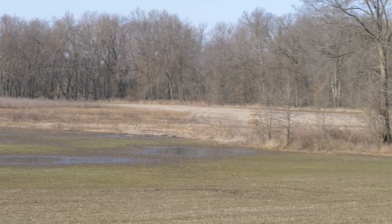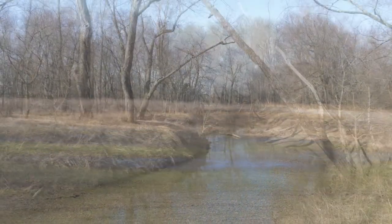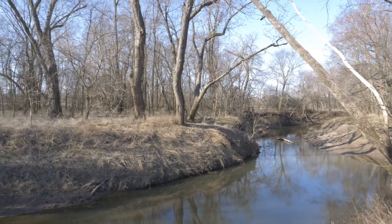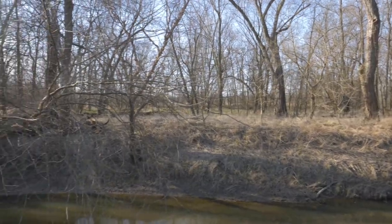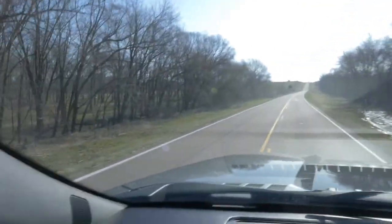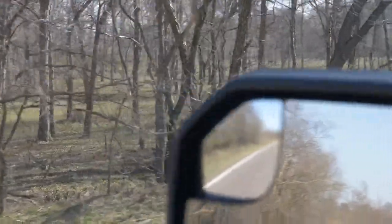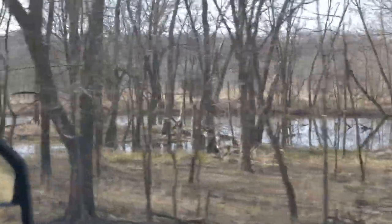This is in the bottom field on the north side. This is the thick cover I was telling you about. Oh, here, hang on. Some more turkeys. Anyways, this was the thick cover I was telling you about. That is just to the east of this place.